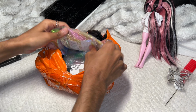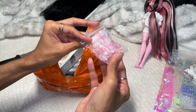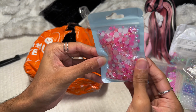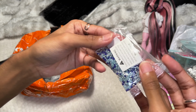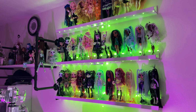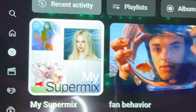So I just wanted to show you my little Temu order. I got a lot of things for the doll's hair that I normally couldn't find on Amazon. Not that I was looking overtly hard, but these all showed up and I thought they looked really cool. A lot of these are nail charms, and the other ones are bracelet charms, but they look good on Draculaura. They're a little big for dolls, but you can make it work. We know how to make it work.